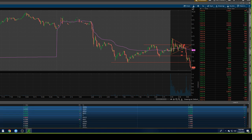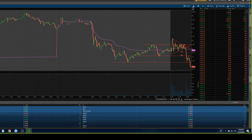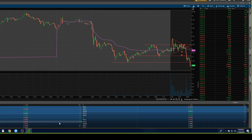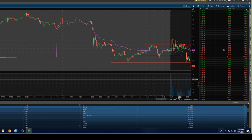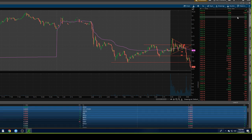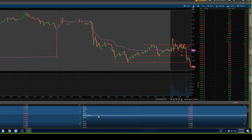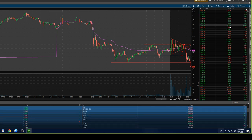I hope this was a really good example for you guys to see the level twos and the time and sales and how they play into it. What I always say is the level two on the bottom can fake you out, but the time and sales can't. It has to tell the truth, because those are actually orders going through. They're not a bunch of fake orders that people can just put out with no intention of actually getting filled.